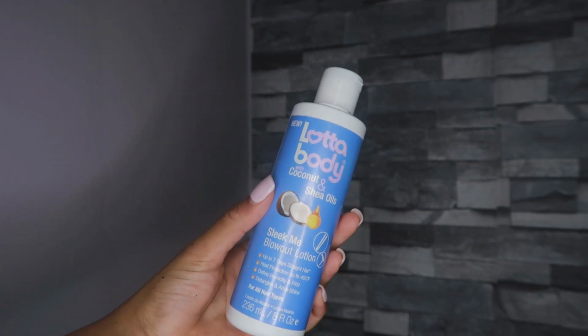And when I'm applying these products, I'm making sure not to be too heavy-handed because I am putting 3 products on my hair. And with straightening my hair, I don't want my hair to be greasy and weighed down. I want it to be silky and flowy. So I am putting more products on my hair because I just dyed my hair, but I'm making sure not to be heavy-handed.